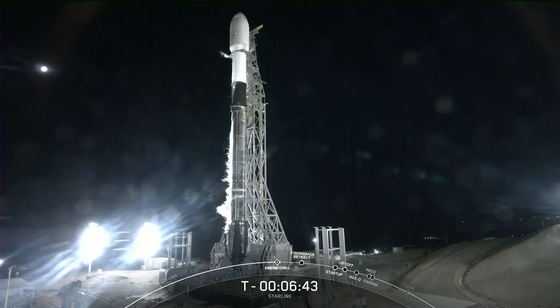The latest weather forecast shows we are favorable for liftoff. With that, the vehicle, satellites, and range continue to look good for an on-time liftoff just a few minutes from now. If for some reason we don't launch tonight, we do have a backup opportunity for tomorrow.